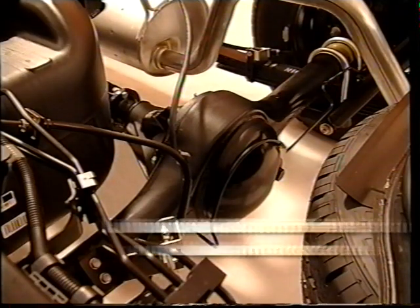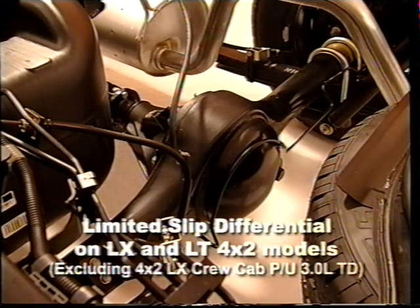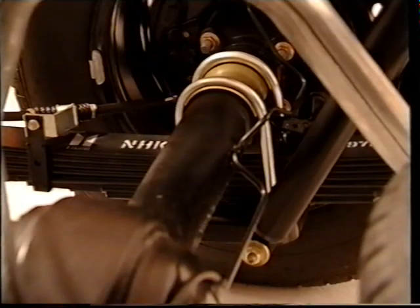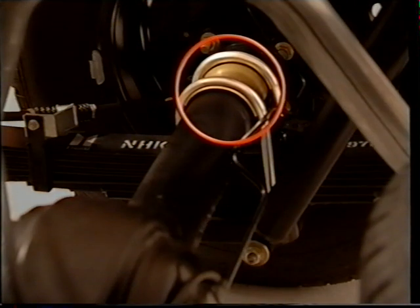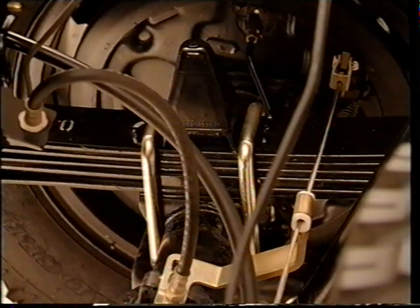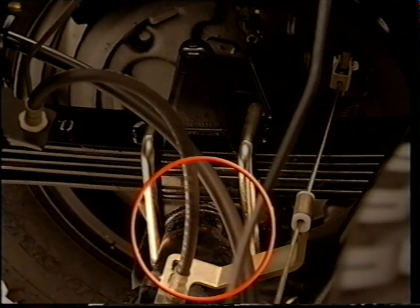The rear axle features a limited slip differential on all 4x4 models and also on the LX and LT 4x2 models. Have a look at the way Rodeo attaches the rear springs to the rear axle. See this spreader plate? It prevents the U-bolts from damaging the axle tube and helps to locate them. The Hilux just clamps straight onto the axle tube.